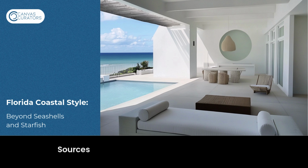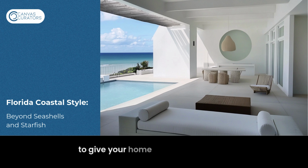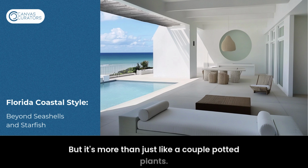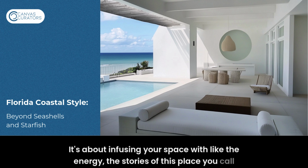Sources like Emily Duncan Designs and Marissa Hillholm talk about using local art to give your home a sense of place, a connection to the area's history. It's that idea of bringing the outside in, but it's more than just a couple of potted plants. It's about infusing your space with the energy and the stories of this place you call home.